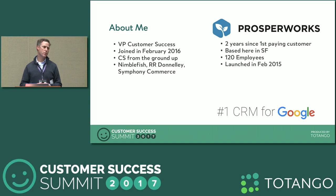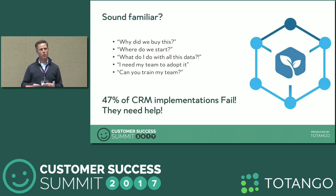I've been in CS for about 15 years now, started off in graphic design, but I've always been in these customer-facing roles, and I'm really excited about the opportunity to deliver these kinds of scalable account management exercises into businesses. So when I first got to ProsperWorks, we basically had a very reactive type of CS model. We had a few people in the business mostly focused on just dealing with the inbound questions.